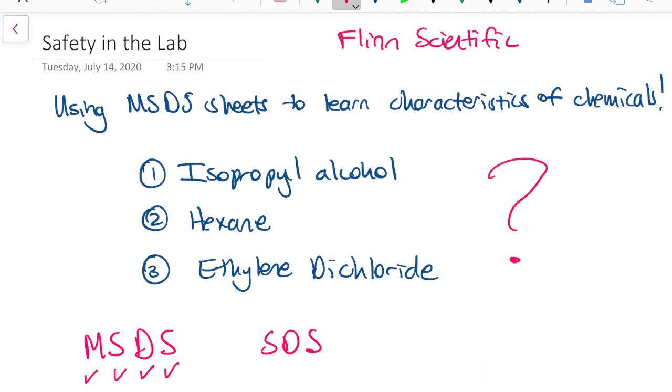Anyway, I told you that the mystery chemical that's burning in the Erlenmeyer flask is either isopropyl alcohol, hexane, or ethylene dichloride. Now we are going to use the SDS sheets of each of those to find out the physical characteristics of those chemicals and see which characteristics match with the fact that the liquid was able to sit on top of water and burn.